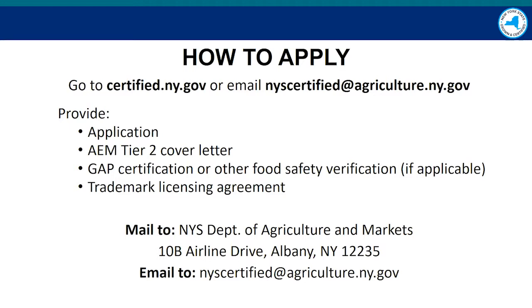The information we would like back from you is the application, your AEM Tier 2 or better cover letter. In some cases, CAFO will be enough for that. Your GAP certification or other food safety verification, and your trademark licensing agreement. Below is the address where you can mail things in, and then of course the email address.